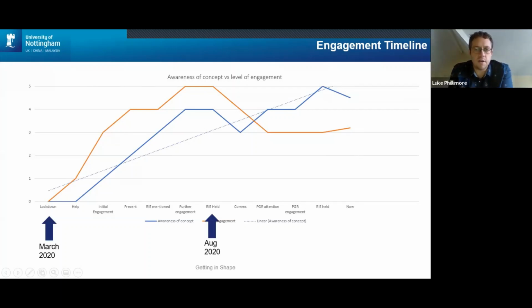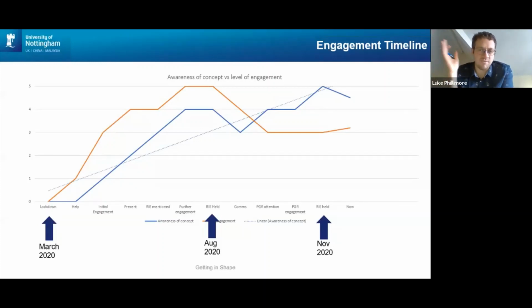Then in August, my engagement was probably at its maximum. I was talking to health sciences daily about what was going to happen, and the awareness of the concept had really gone up as well. I would say it then dropped a little bit, but obviously I was still talking to the PGR lead, and the awareness then went up again, because the PGR rapid improvement event was university-wide, and so it really bumped up that awareness.